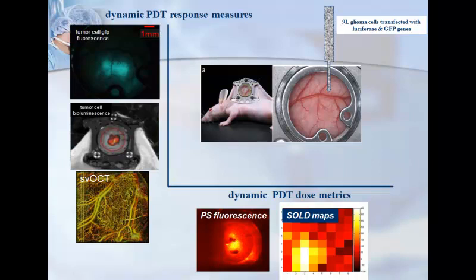We also use a technique called optical coherence tomography, a particular variant on that, speckle variance, that gives us microvascular maps of the tumor. So these, if you like, are the dose response metrics. This is the end result. And we are measuring, as the x-axis, the singlet oxygen. We actually do singlet oxygen imaging, which you can imagine is not very high resolution because of the very weak signal, and we measure the sensitizer fluorescence. So these are the x-axis.